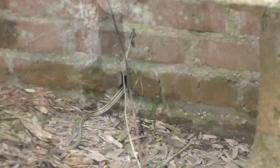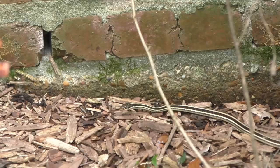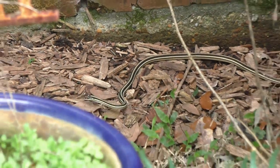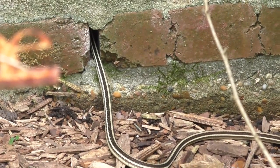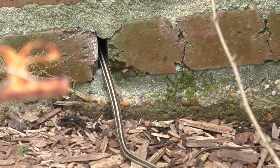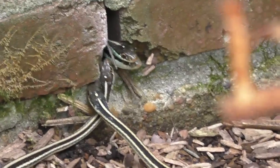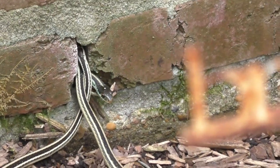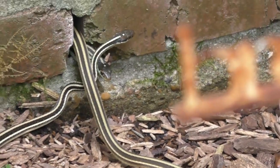Oh my gosh. There he is. I'd say there's a snake in the house. Oh my gosh. There's 2 in there now. Okay, looks like there's 4 heads right there. Everybody wants to go in the weep hole. She's got to be in there. There's a party going on.